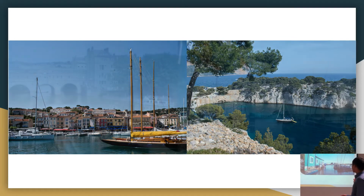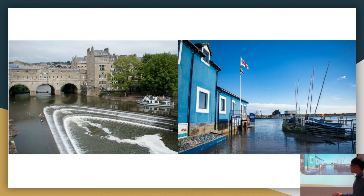So this was in the UK, so you can travel around the UK as well. This was in this city called Bath, and this is called Rye, I think. So a lot of very nice cities around the UK. Just travel there. You can get a rail card and then just travel for much cheaper as well.